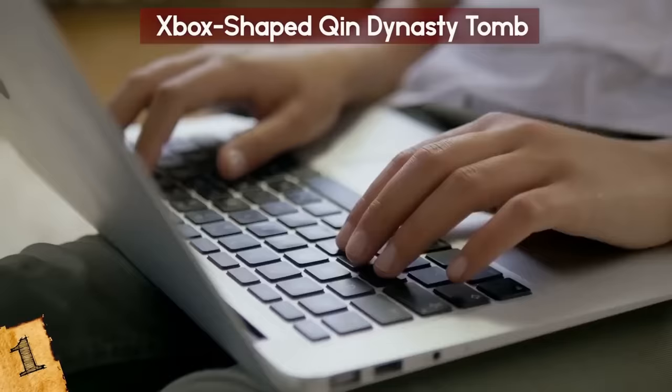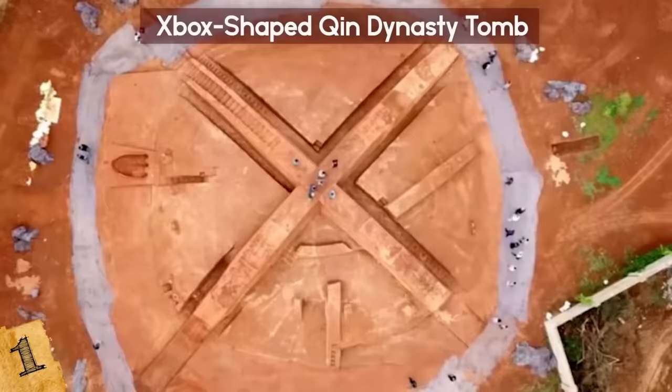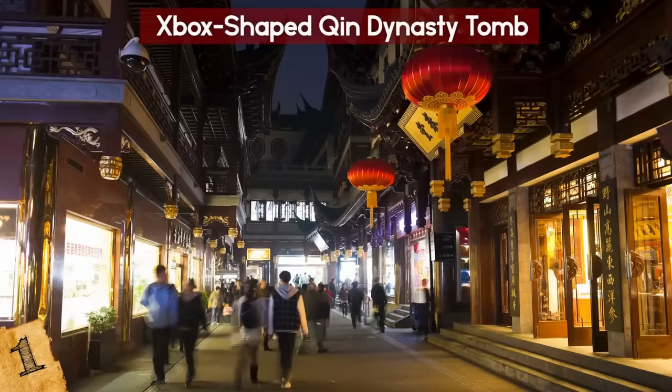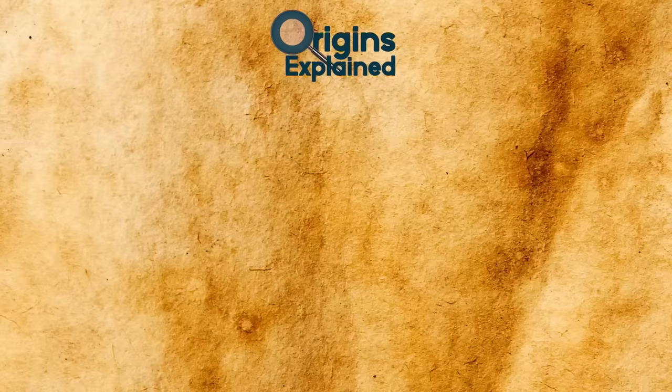According to the fact-checking website hoaxorfact.com, a Qin Dynasty-era tomb was, in fact, recently discovered in China. And while the tomb has an X-shaped feature that looks a lot like the Xbox logo, this is obviously simply a coincidence. Perhaps the Chinese have uncovered something spectacular, but are just not ready to share it with the world yet.